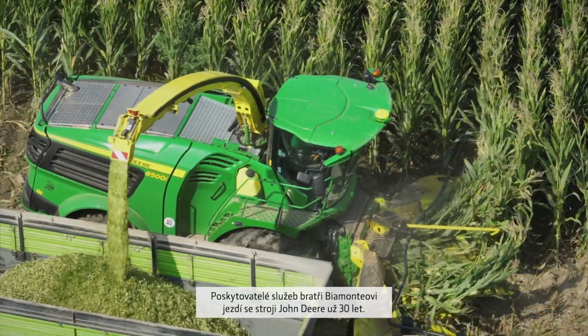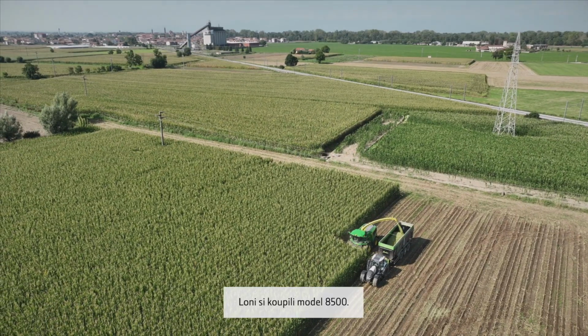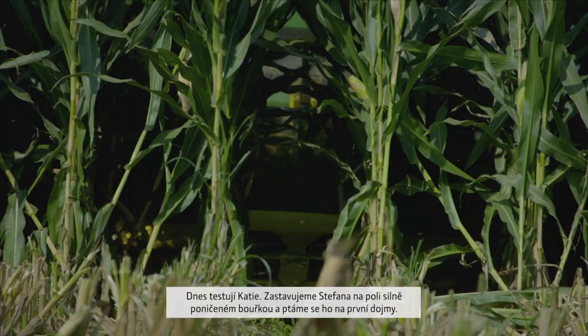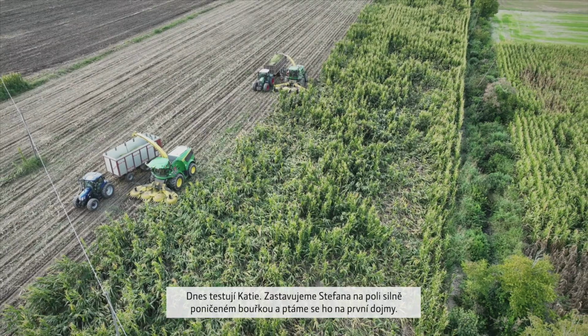The brothers of contractor Biemonte have been driving John Deere for 30 years. Only last year they bought an 8500. Today they are testing Katie. We stop Stefano in a field flattened by a thunderstorm and want to know what his first impression is.